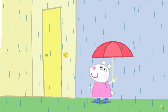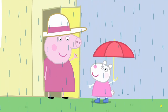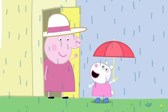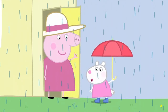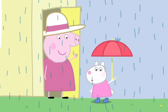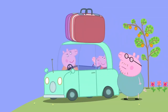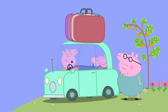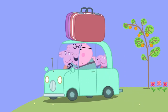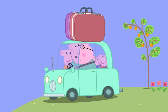Susie Sheep has come to play with Peppa. Hello, Susie. Hello, Granny Pig. Is Peppa back from holiday? Not yet, Susie, but she's coming back today. Oh. Susie is missing Peppa. This suitcase is heavy. Are you sure we need all this stuff, Mummy Pig? These are important souvenirs from our holiday. Okay. Is everybody ready? Yes, Daddy Pig. Then let's go home.